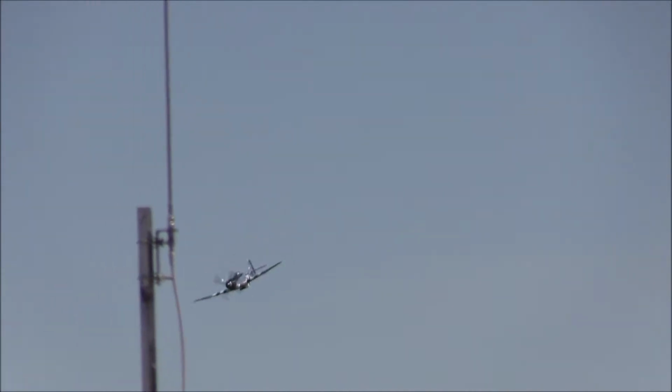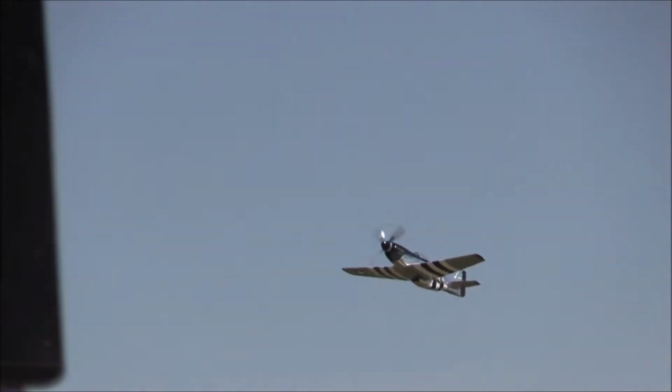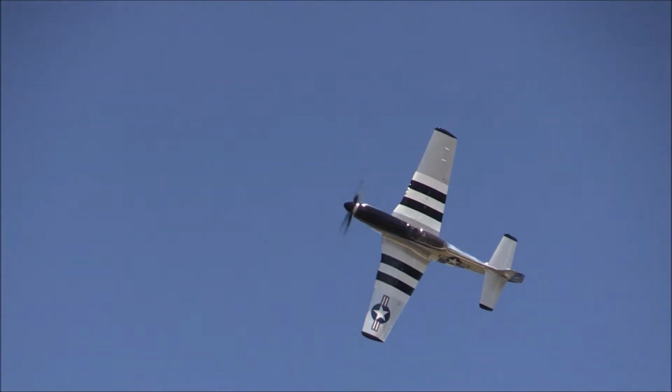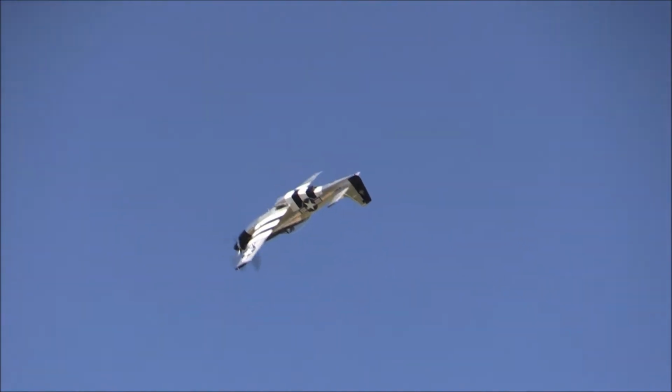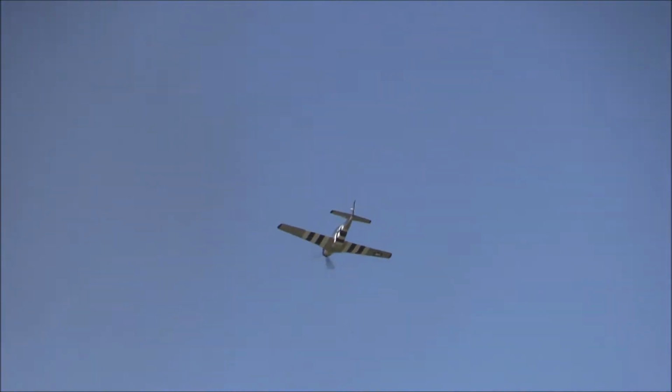And all of the bare metal on this P-51 Mustang is polished. Look closely in the metal, and you will see for whom our veterans fought. Scott Yoak, call sign Scooter, does the very, very precise 16-point hesitation roll.